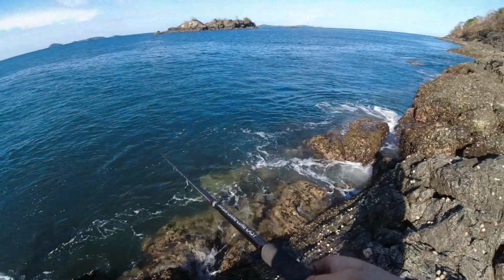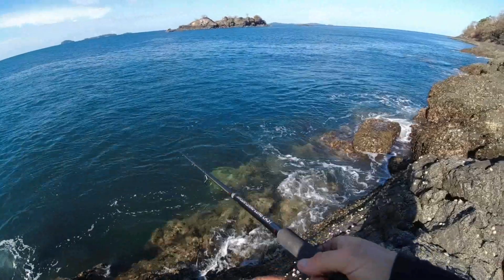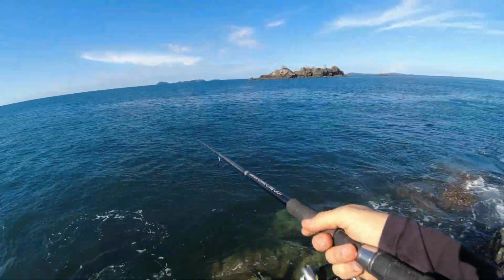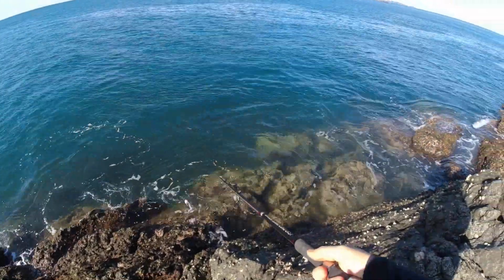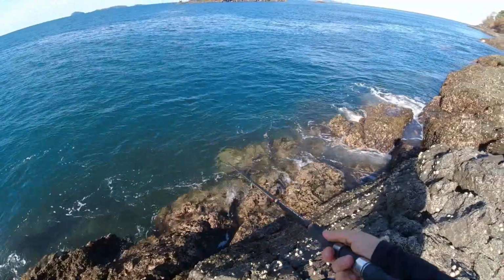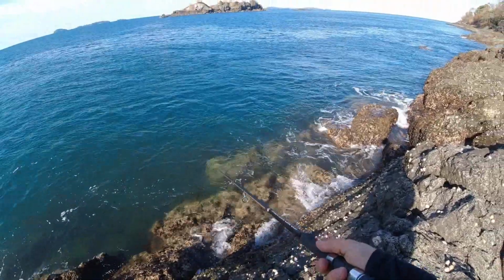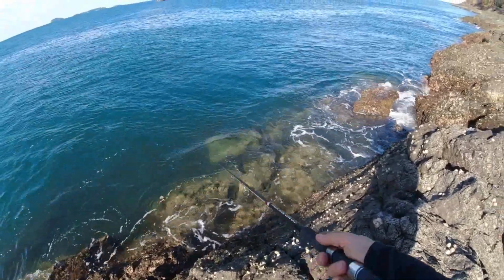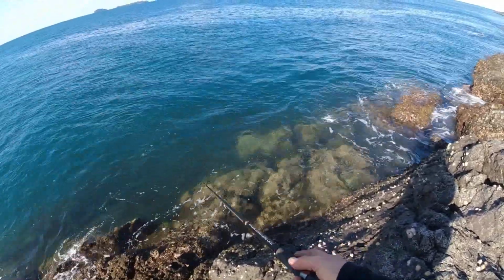So I've been fishing about, I guess, an hour. If that sums up, and although I haven't hooked anything good, I've had a needlefish and a pufferfish, I've still got a good feeling about today. It just feels good. I'm just going to keep that lure in the water as much as I can, and I think I'll get my chances.